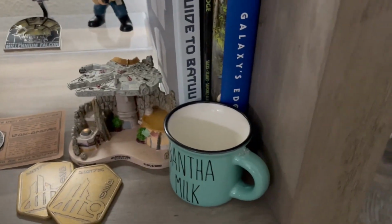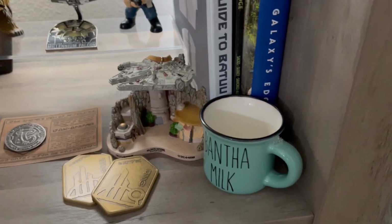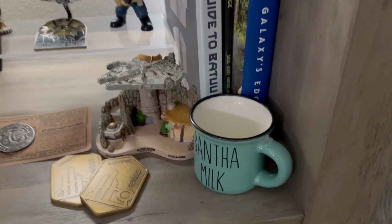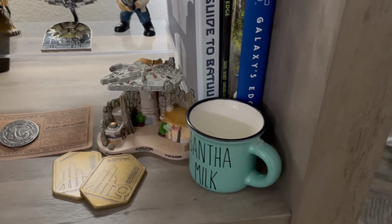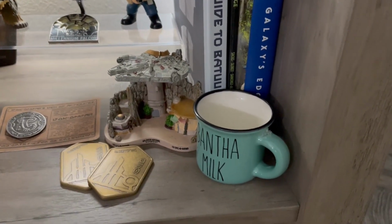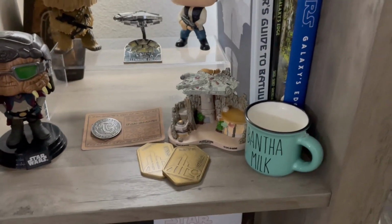This mug here I got on Etsy, and I originally thought it was going to be a full-size mug. However, I didn't read the description, and it's a mini mug. So I kept it just because, and there's no need to send it back. I still like it. I'm not going to use it to actually drink out of because it's literally smaller than my hand, but it looks cool. So we have that there.